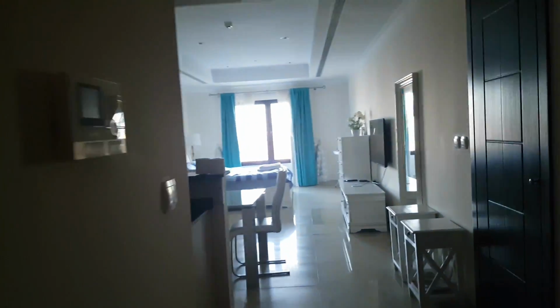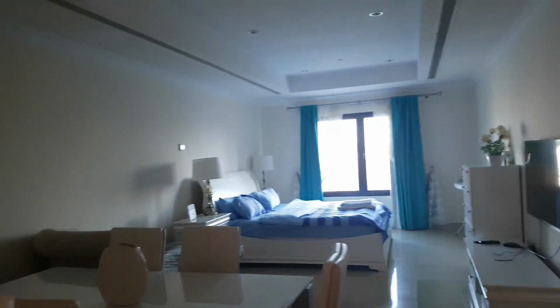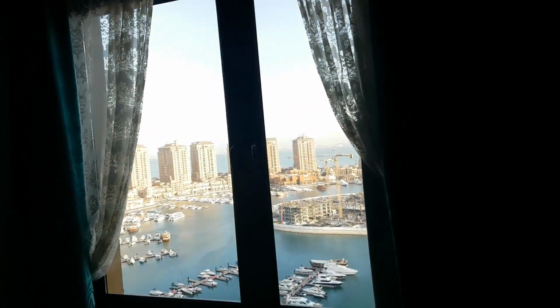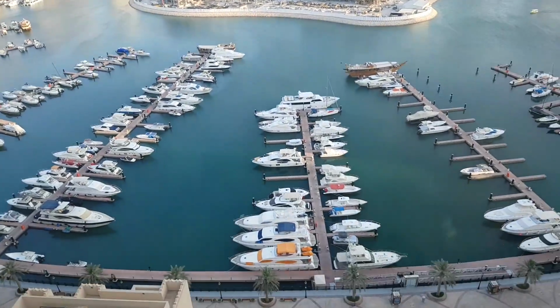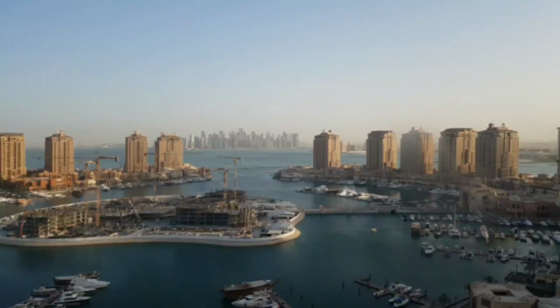It was really spacious from the Philippine standard of a studio unit. It was actually as mentioned in the property description. The view is definitely its advantage, one that is in front of the marina with the West Bay skyline on the far end.